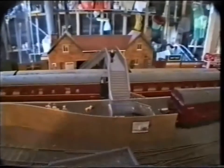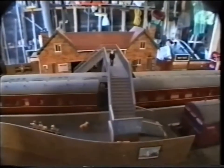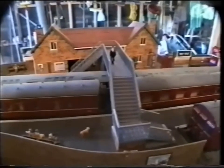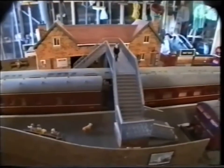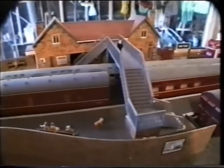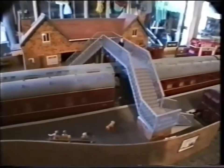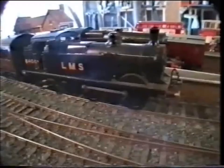What's the station building, Les? Is that card? This is made purely out of my head, and not literally, but it's made up from the designs that, as I remember it, and I sketch them out, draw them, and then make them all from scratch.